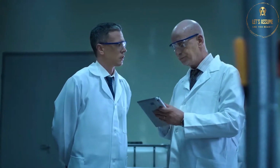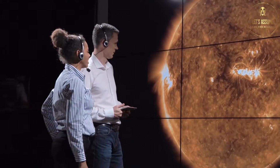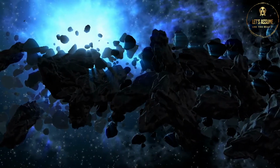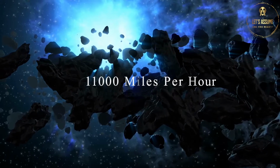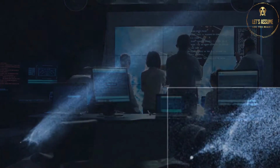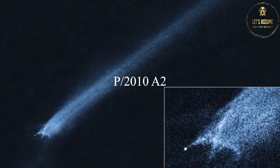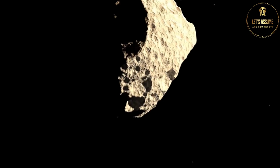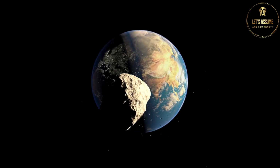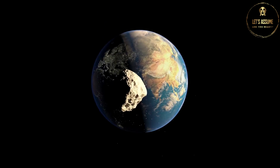Although many scientists and astronomers have been astonished by such an event, since then, NASA has declared the object due to two asteroids crashing into each other at speeds topping 11,000 miles per hour. NASA is adamant that the X debris pattern, namely P2010A2, survived the impact, leading to the other asteroid disintegrating entirely, and has carried this X shape, concluding it is simply natural and coincidental.